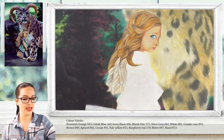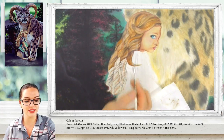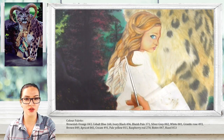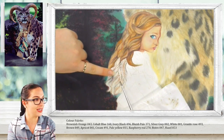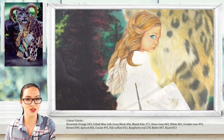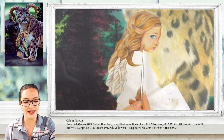So all we've done with the hair is actually just, I think we just used three colors. We did the dark shadows, the medium tone, and the light tone, and now we're just blending it with solvent. So this little bit that you see over here is all the color that we applied, and then the minute we apply solvent, this is what it turns into. And we've done no detailing in the hair at all. So this is a really quick and great way to do hair.